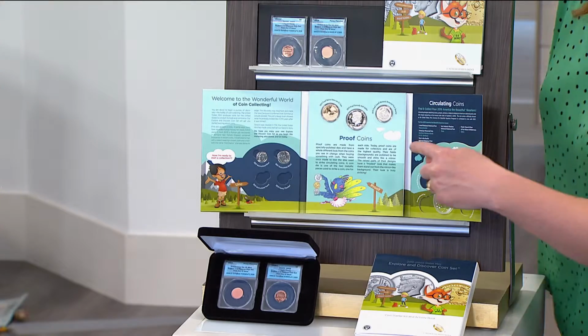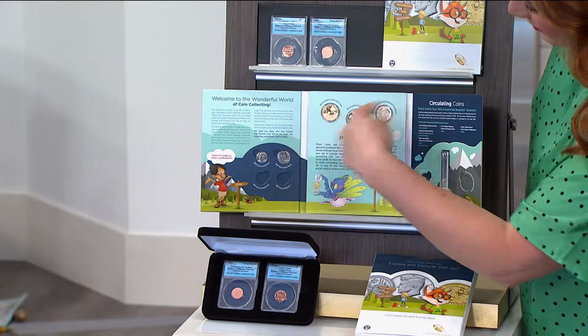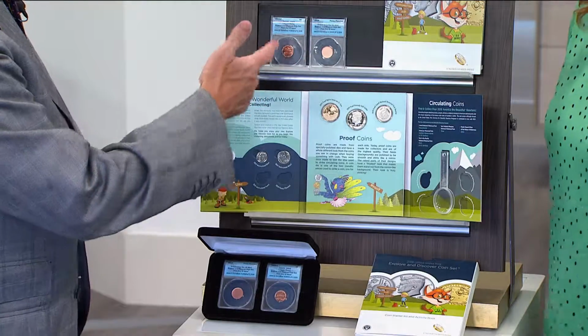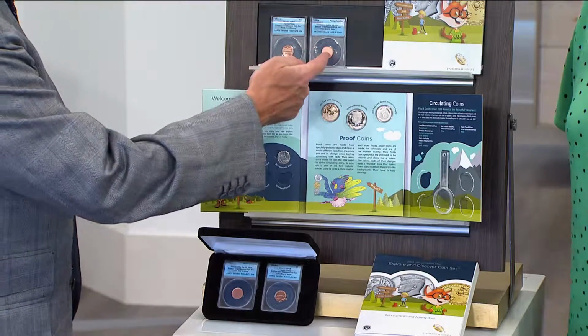And Mike, talk to us about the other three coins, because you don't, or actually 3, 4, 5. Coins. There's five more coins. Plus the penny, the Lincoln cent. The Lincoln cent, that's okay. The Lincoln cent and the Planchet.